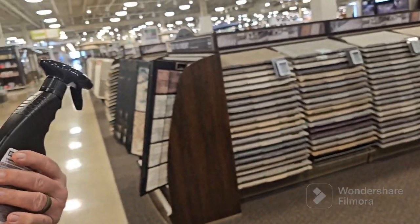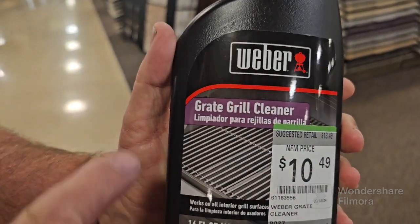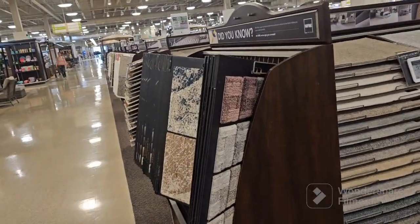You found something? Yeah, what you gonna get? Wonderful, great, wonderful grill cleaner. See, it says great grill cleaner. Told y'all, he's full of it today.